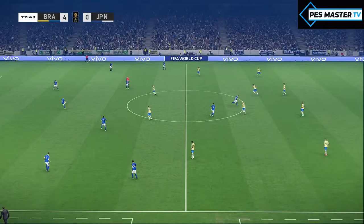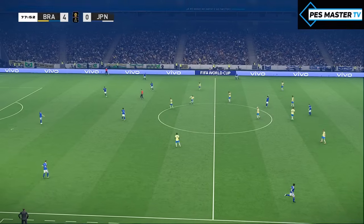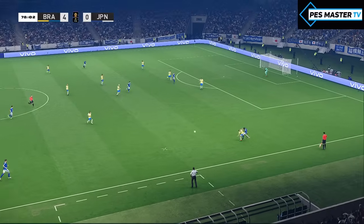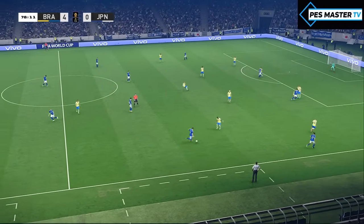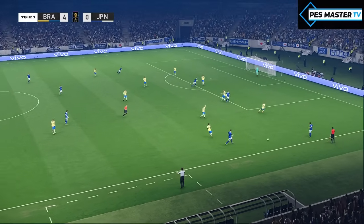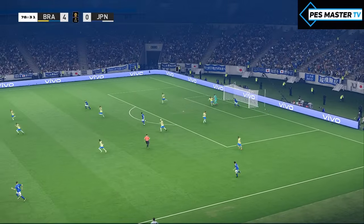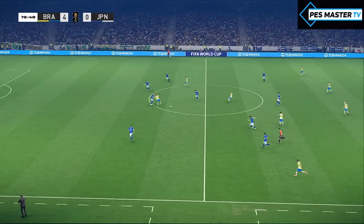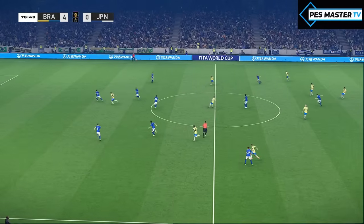Brazil are at the peak of their powers. As for their opponents, a long way from that. Moved on forwards. Tomiyasu. And here's Kubo, incoming delivery. Alisson claims it, and the danger passes. Vinicius Junior. Wins the duel this time.